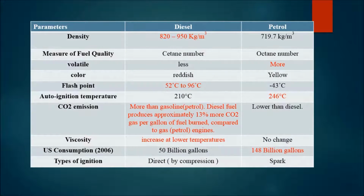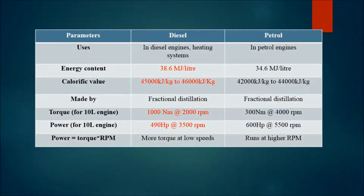Now moving next, I have provided you with the comparison of both the fuels based on various parameters. You can take a look here. Also, the red marked values show that they are more as compared with the black written values.